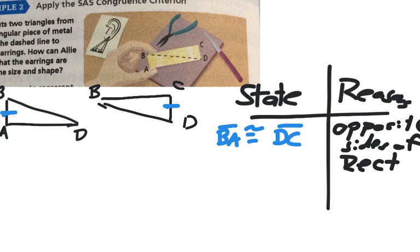Check. Now again, if I'm going to have to use side, angle, side, what am I going to have to do? I'm going to have to know another side and an angle that I can prove are congruent. AD and BC are congruent? How do we know? Opposite sides of a rectangle. So what I'm going to do then is I'm going to include this in that first statement, right? Because it has the exact same reason. So I'm going to say that AD is congruent to CB, which would be here and here.